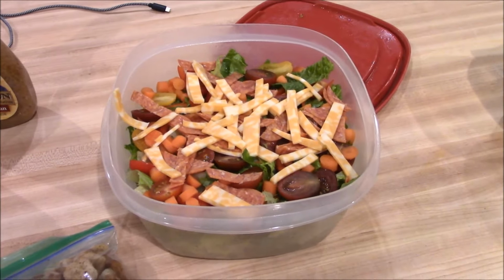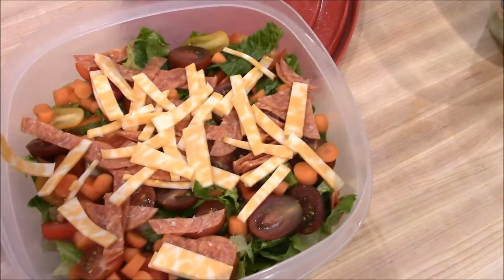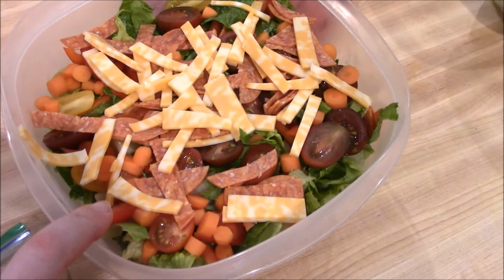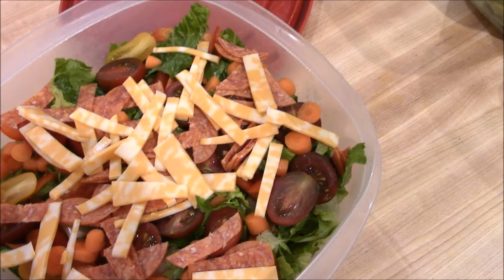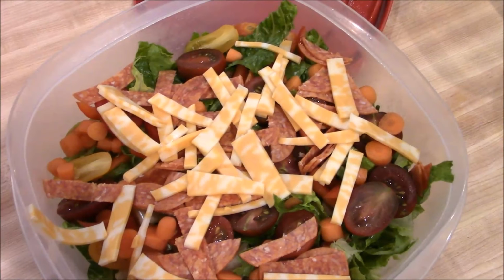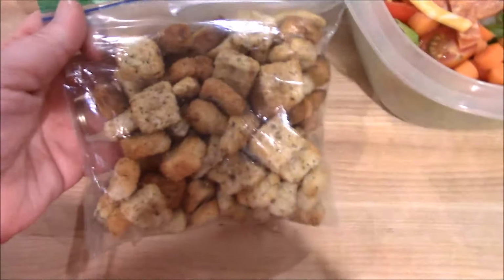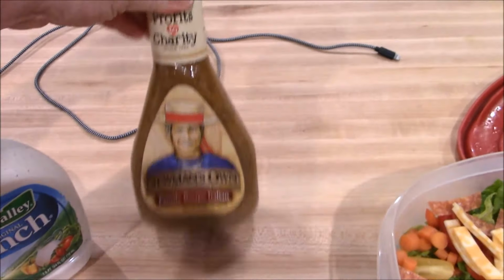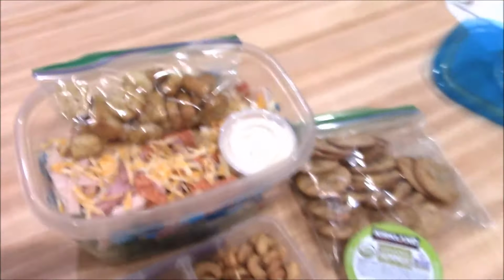Okay, so to wrap up the week, we are actually having pizza for lunch at work today. My boss will be ordering that for someone who's leaving the department, so I offered to bring a side salad. This is just a big bowl of romaine lettuce topped with cherry tomatoes and pepperoni and baby carrots, and then I also chopped up some Colby Jack cheese, and I have some croutons on the side. And then I'm taking some ranch and some Italian for dressing it. So we will have that with our pizza.